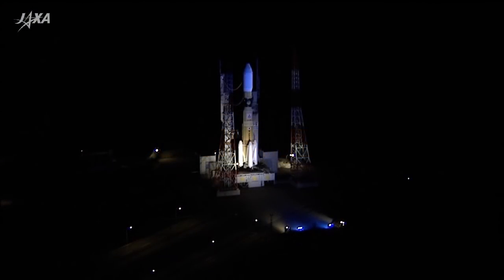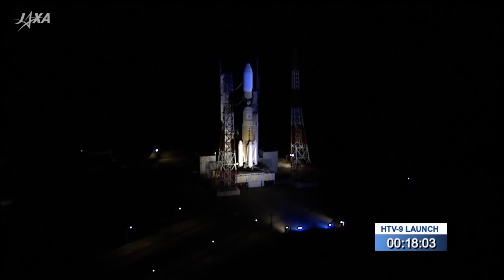Coming up on the 18-minute mark until launch, everything is in good shape aboard the H-IIB, as you see it there on the launch pad. This is launch pad 2 at the Tanegashima Space Center. Liftoff will occur at 12:31 p.m. even Central Time, 2:31 a.m. Japan time on Thursday morning.